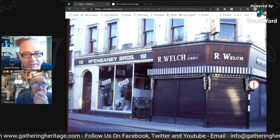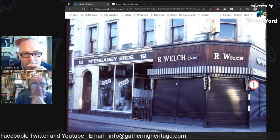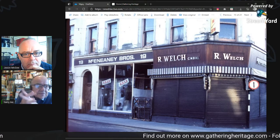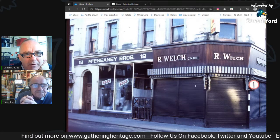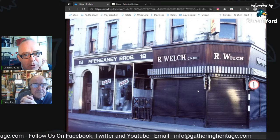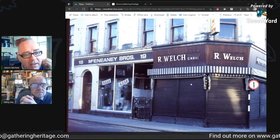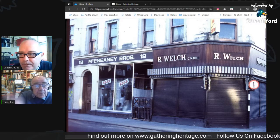Now, Welch is the jewelers. Very good quality Welsh. I don't know very much about the family because they were nearly closing up when I came involved in it. But there was a very, very quality shop that was there for a long time. People, Harry, these photos were taken in the mid-80s, 1984. So this shop looks to me like it was closing up. Well, then again, this was a bank holiday, so it mightn't have been open. But your memory is that they were closing up around that time, weren't you? Yeah, I would say they're closing up.